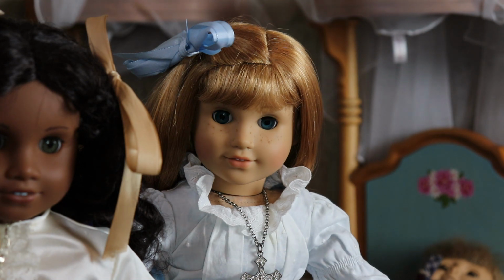Cecile was 180, and Nellie was 180, and that includes shipping and import fees. And she's in really good condition. As you can see, she's almost in perfect condition. And I did make her the little cross necklace, as you can see.